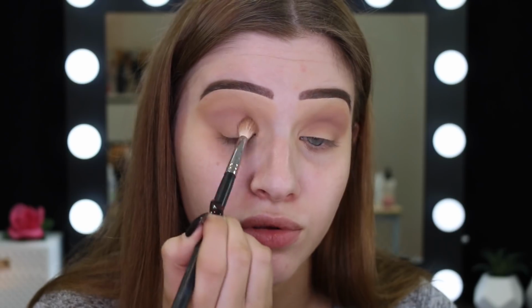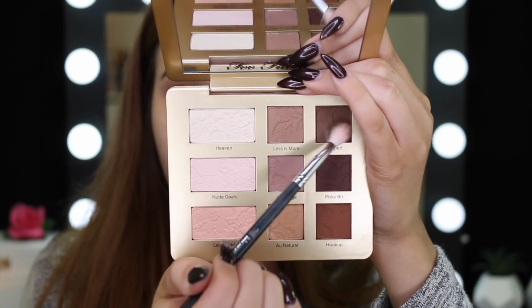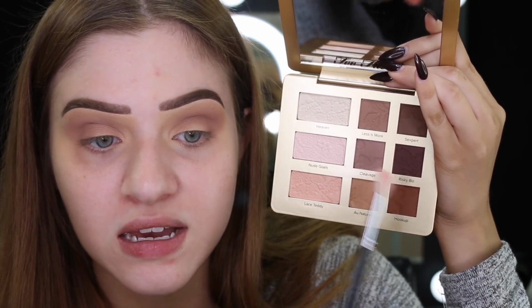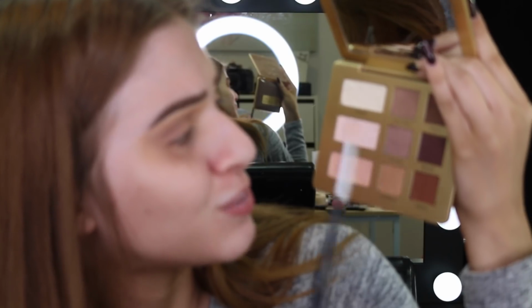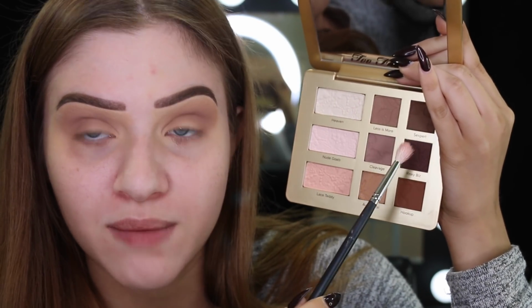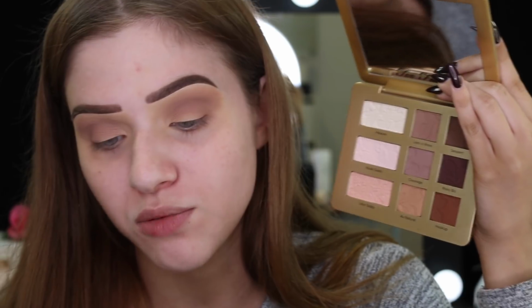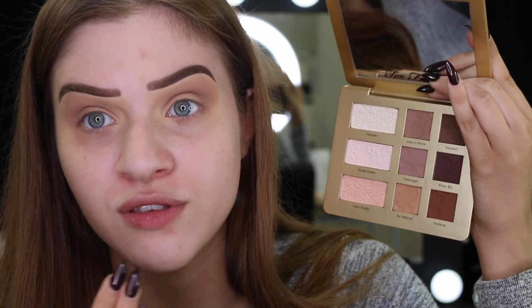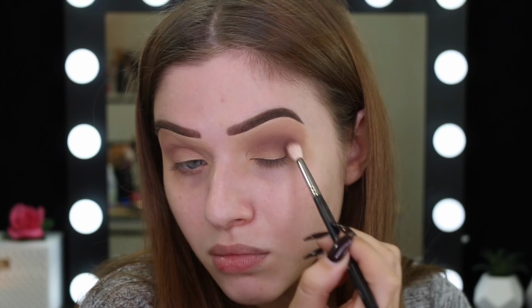They're so soft. Okay, so now I think I'm going to mix Risky Biz and Sexpert, which are these two shades here. This one's kind of like a dark purple brown, and this one's just kind of like a chocolate brown. I'm going to mix both of them just to really deepen up the look, and I'm going to use a Morphe M514 brush. I think some of that eyeshadow just flew into my mouth because I can taste it.